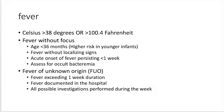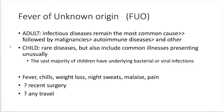We do have some dysregulation of this mechanism, and basically a fever is consistent with greater than 38 degrees Celsius or greater than 100.4 Fahrenheit. It's usually very important to have a fever with a focus. What we don't like are fevers of unknown origin, and that usually happens in the hospital unless you have some rare case that happens outpatient. FUO causes include infectious diseases, malignancies, autoimmune, and other. But you've got to investigate everything.